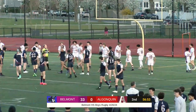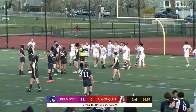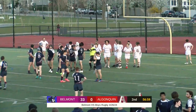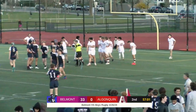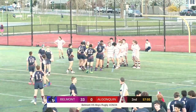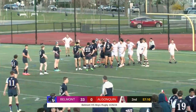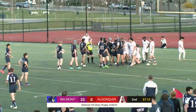Look, knocked forward by Algonquin. Scrum to Belmont, right in front of the posts here. So talk about Belmont options here at midfield, Coach. I know what the eight man in me would want to do here. I'd be very excited about this.